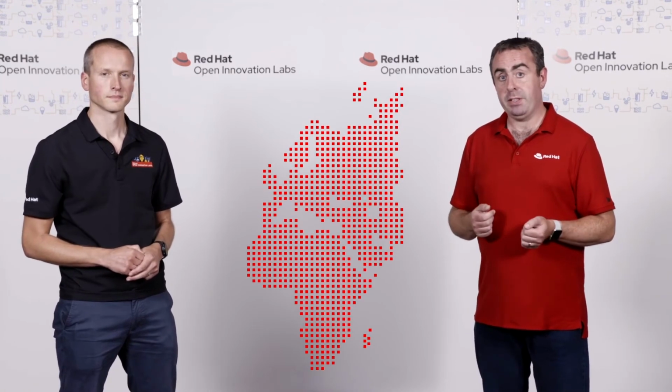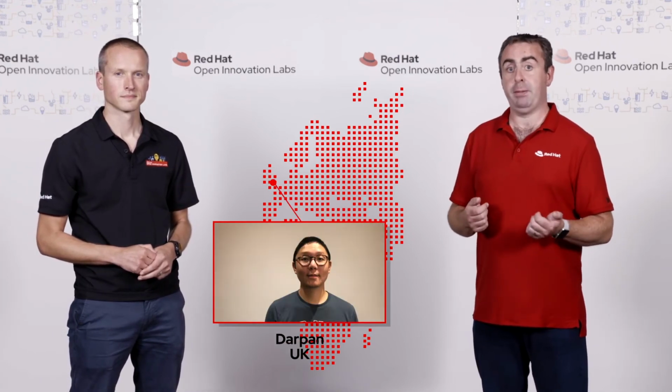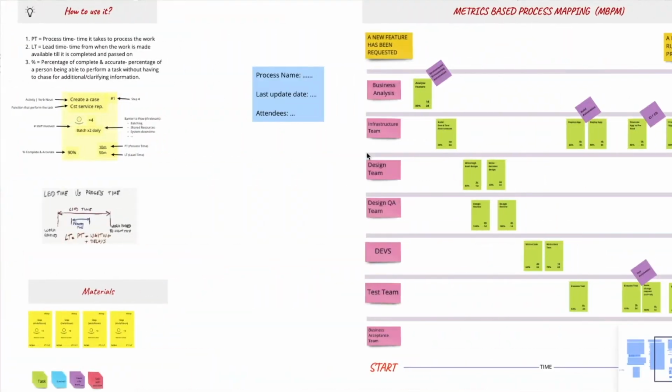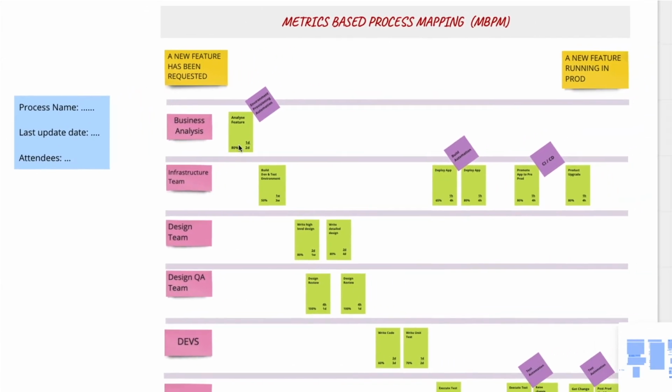And to hear a bit more about this, we're going to bring in our UX designer who's based in the UK, and that's Darpan. Hi Tim and Chris, let me walk you through metric-based process mapping. This practice enables us to demonstrate clearly how this makes a difference to our customer process. Metrics-based process map visualizes all the things that happen between a user and business stakeholders from the initial stage of requesting a feature and that feature running in production and being used.